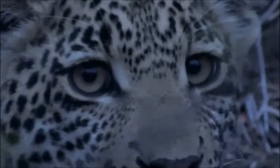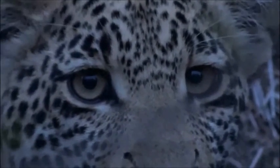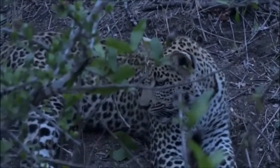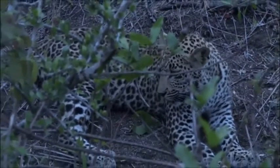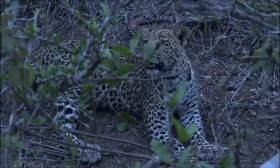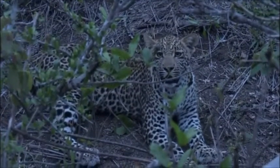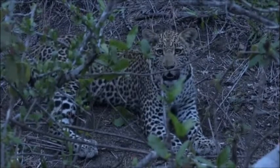Seems to have become fairly quiet. All the bird calls around us, just some Franklins and a bleating warbler I can hear, and some of the Franklins again, but everything else seems to be fairly still. And I can hear the buzz of the flies around, and these leopards, look how they're watching us.